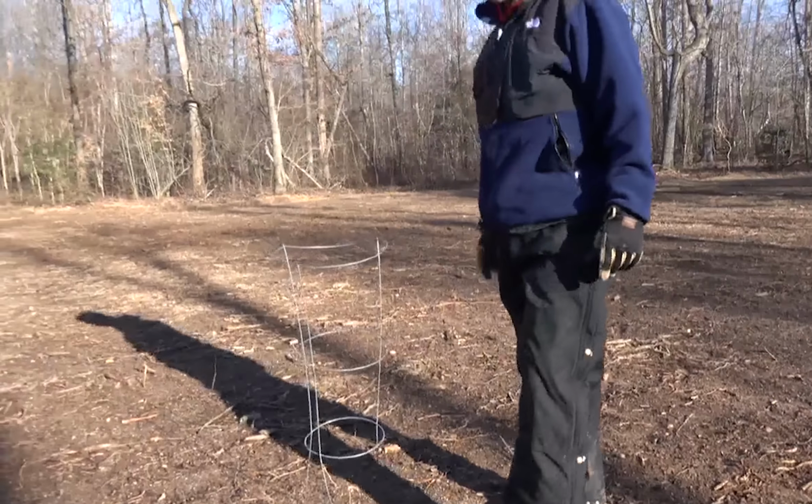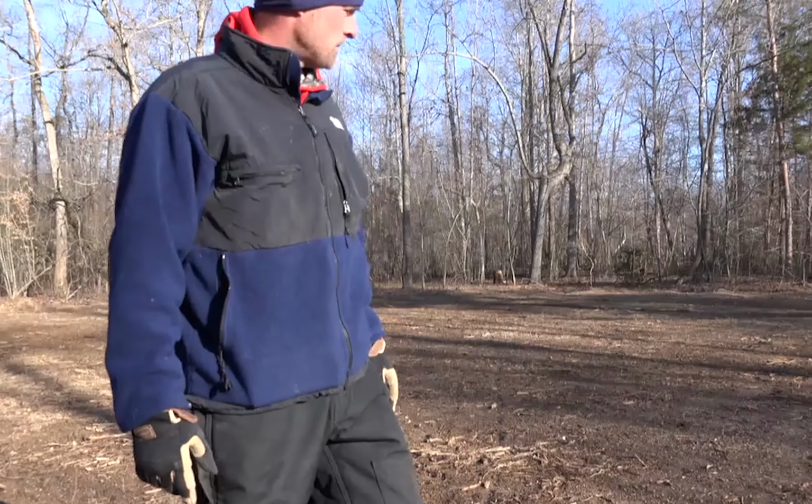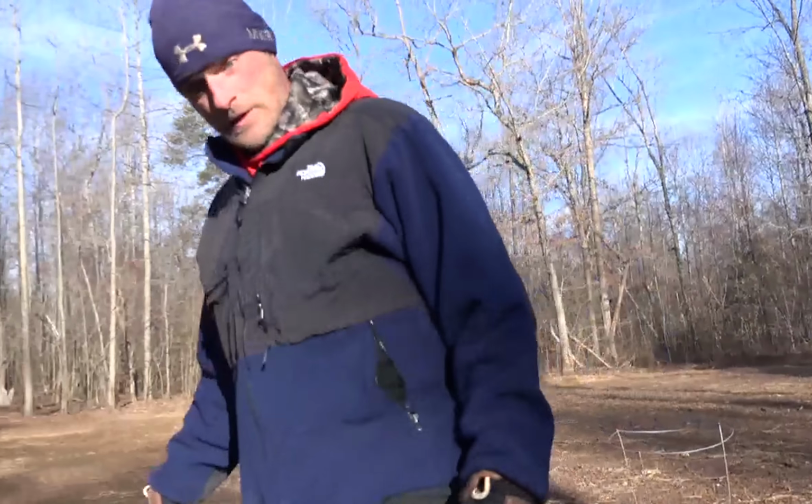We're trying to spray a liquid lime today, but it's just too soft. We can't. I'm going to have to come back in a couple weeks when this dries out a little bit and see if we can do it then.